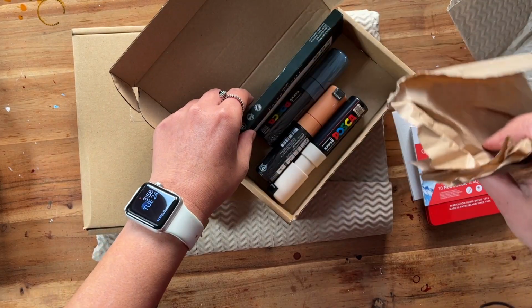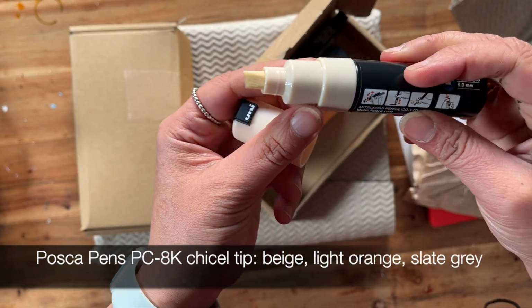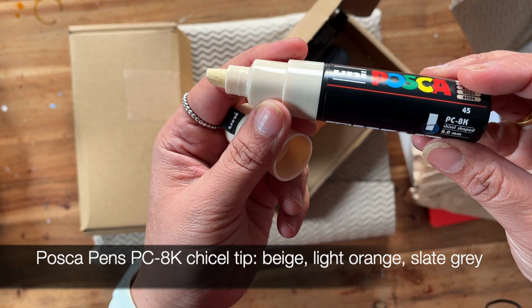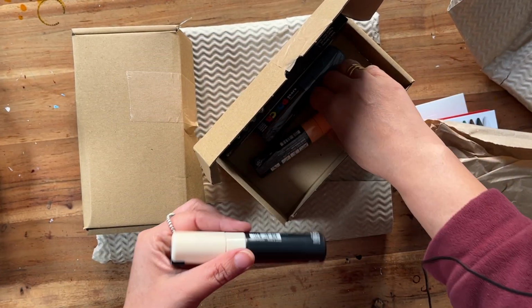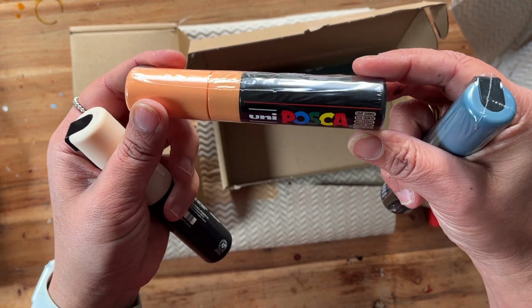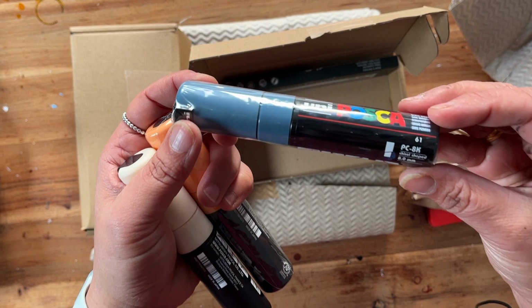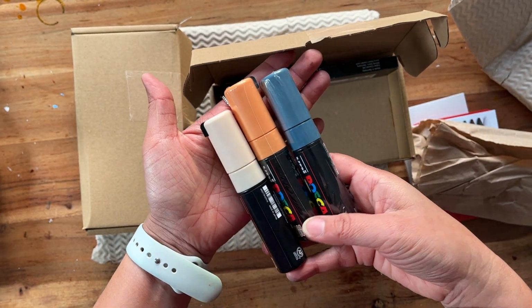It is Posca pens. Oh my gosh, these are really thick. As you can see, they're chisel tip. This is 8mm and this one is beige. I'm hoping to do quicker studies having these, and also this one is light orange, but it's more of a peachy colour really, isn't it? And this one, they're calling it slate grey. So can't wait to start using those.